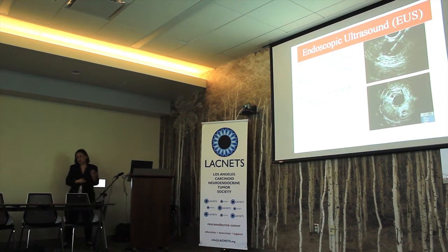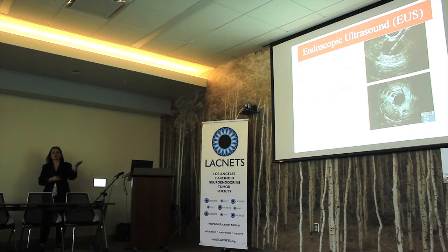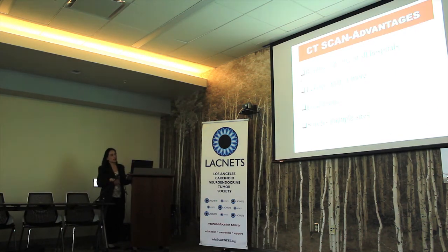We do have patients who sometimes get an ultrasound of the abdomen because they've been having unusual symptoms for years, and their primary care doctor will get the ultrasound of the abdomen, and lo and behold, they see something in the liver. But it does not give you anything else in terms of the GI organs itself. So it's not a real ideal test. It's usually used as an adjunct.